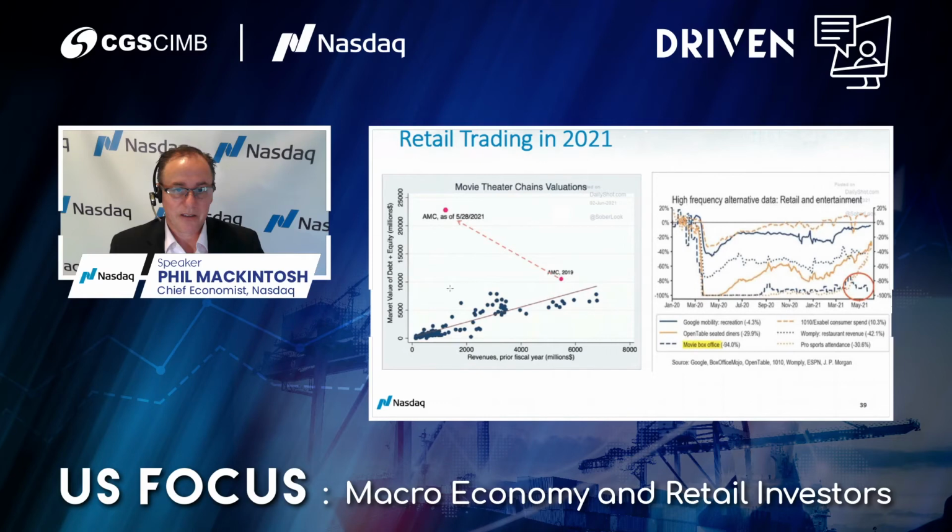Now its revenues are smaller, partly because of the coronavirus, but its market cap is much higher because of the meme stock trading. So it could have a recovery, I guess, in terms of revenues to get it back out to 2019 levels, but that would still leave its market cap well elevated versus the diagonal line that we've got here.